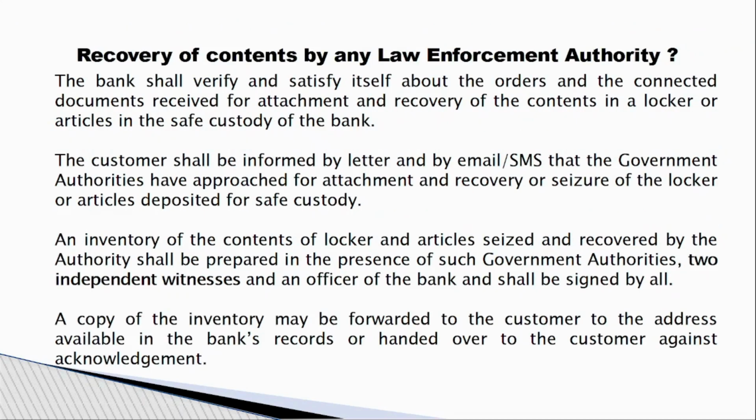Recovery of the contents by the law enforcement, yes. One is seizing; if the customer gives the keys, then you can open. As soon as you receive any letter from an enforcement authority or court, you have to inform the customer before the seizure, through email, SMS, a letter, or a call. For example, we got a letter from the authority to seize your deposit locker, so we are seizing.